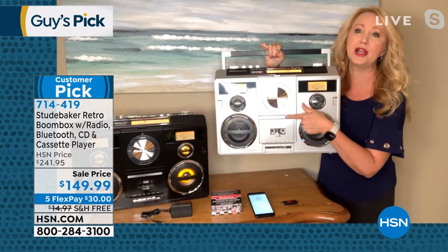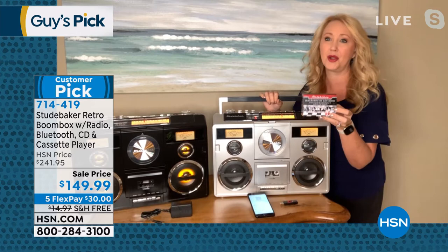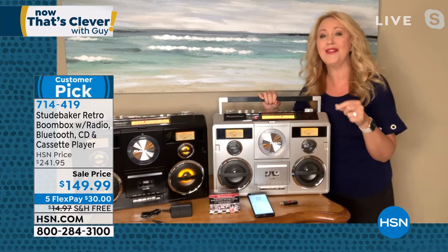So this isn't a plug-in mic, but you just speak into this, and you can record your children's voices. Maybe they're singing songs. You're going to be able to capture all of that. And by the way, Marino and the team at Studebaker, they actually provided us with a 3-pack of 90-minute blank tapes that are available at hsn.com if you want to pick those up to use with your Studebaker, since this has that record feature.